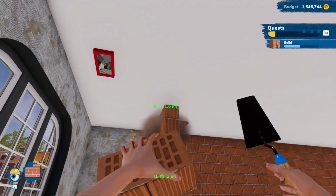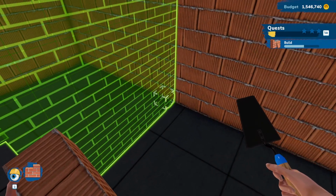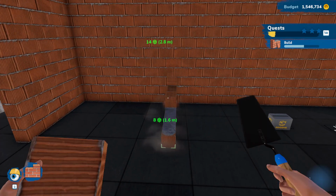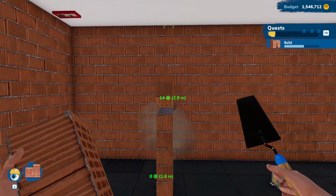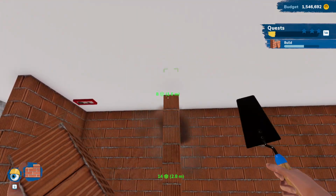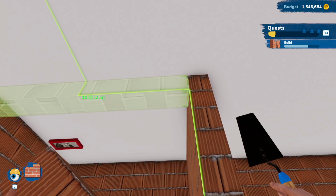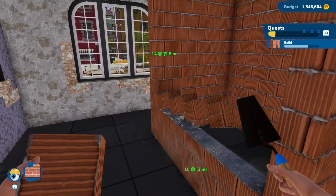Alright, there we go. Get that all the way up to there. And then this is going to come to here. Okay, and we're going to build that up. Autosave lag. There we go. Alright, we'll get that all the way up to the ceiling. I'm hoping it's not going to be weird about the doors. Okay, let's go to there. Let's bring that down. Let's get that built up.